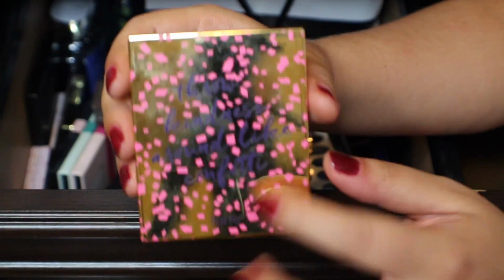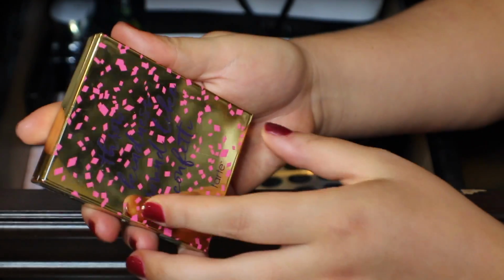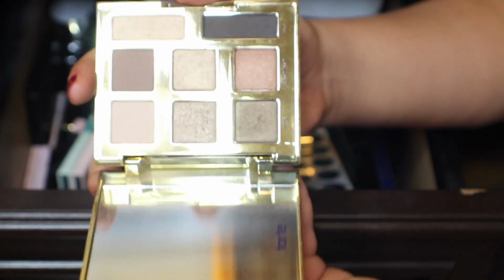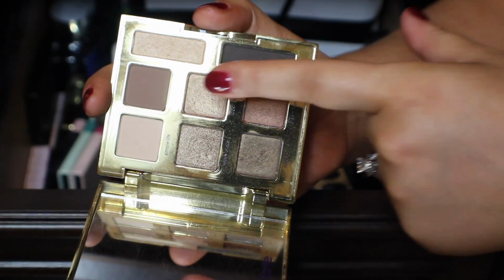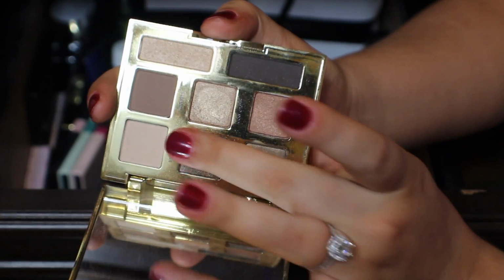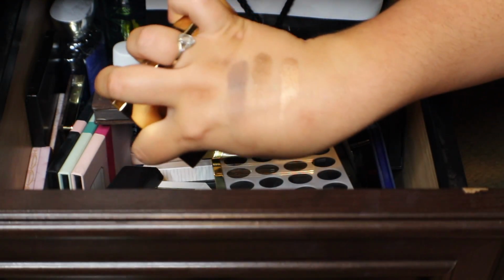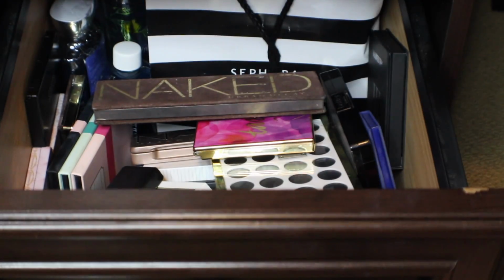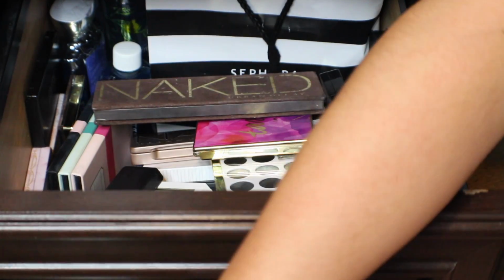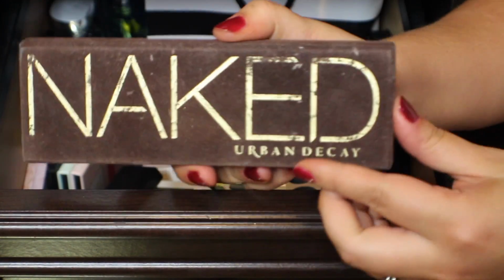Okay, next is this one. This is the Young, Wild, and Free palette from Tarte, and it has confetti, and then in the writing, I don't know if you can see it as well. Anyway, it says throw kindness around like confetti. Super cute. I used to love this palette. I kept this around with me all the time. So you've got 3 mattes, and then you've got your shimmers and a brow. Beautiful colors. They are just so pretty. Like, look at that. So pretty. They swatch beautifully. They go on the eyes nice, smooth, creamy, buttery, all that good stuff. So I'm gonna keep her. Plus, she's really cute.